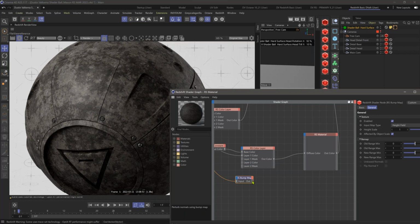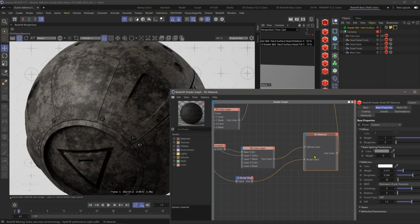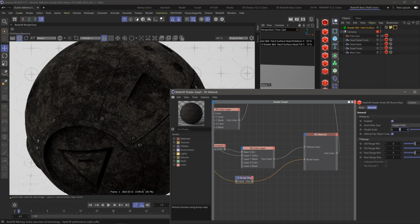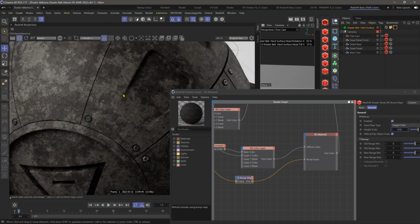All right, so our bump map node, let's plug this into the overall bump input for our material. Give that a moment to take in. All right. And now instead of actually inserting a ramp here, what we'll do is we can just bring our height scale down to something like 0.02. Should make it small enough so that we can see it. And we do have a bit of surface breakup there. Maybe bring it up to 0.1.